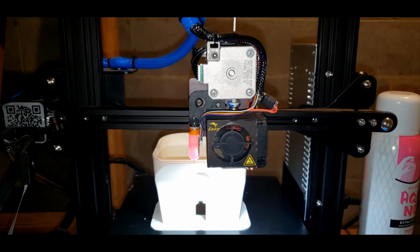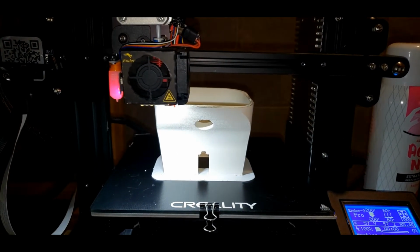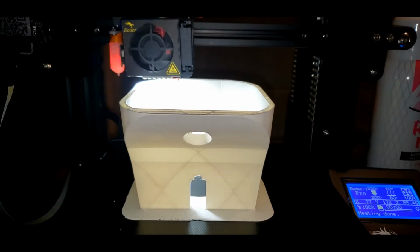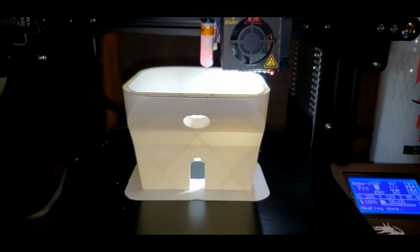But that has all to do with my build of this Ender 3. It has nothing to do with the print or anything like that. And that's why I like this so much. I've just never done anything this major before.